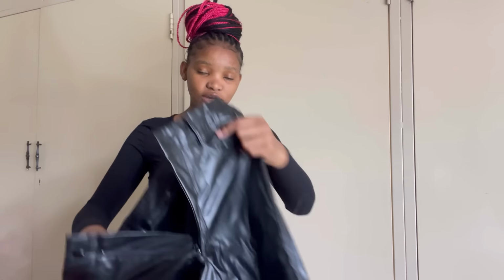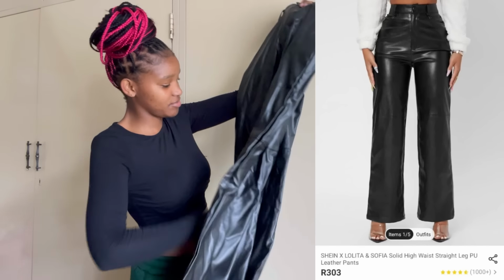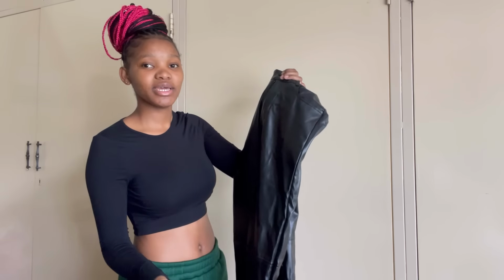Next up, pants. Woo! Are you sure, Benny? Oh, I'm going to leather pants. I bought leather pants from Shein. I never wore them, but I wanted to wear them, and I was running out of time. So I just in the box, you get it.